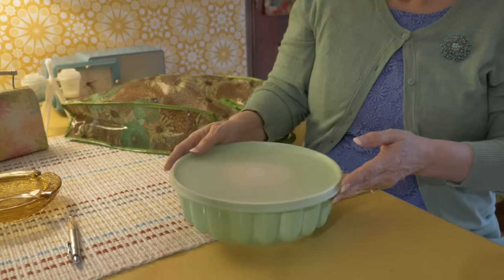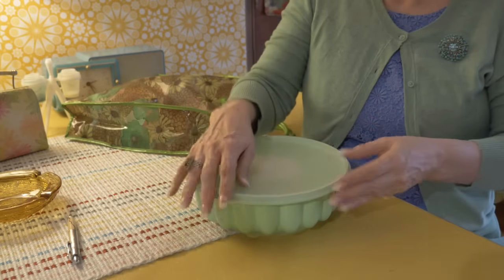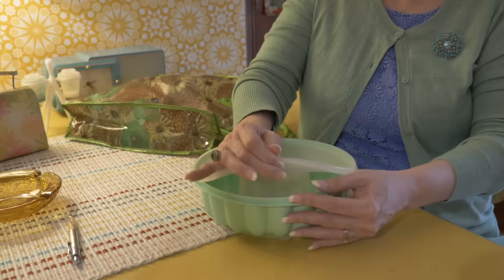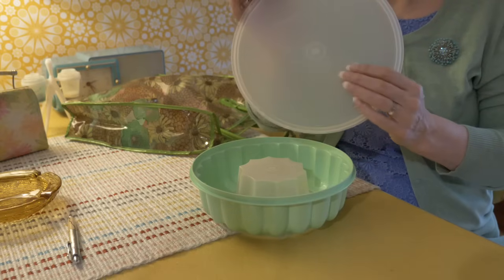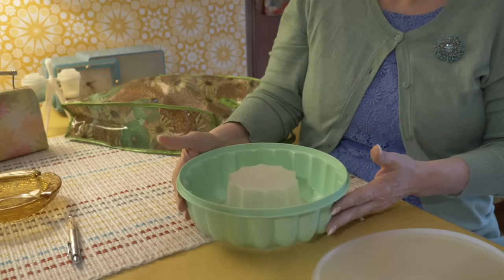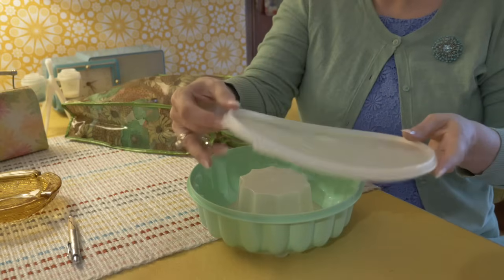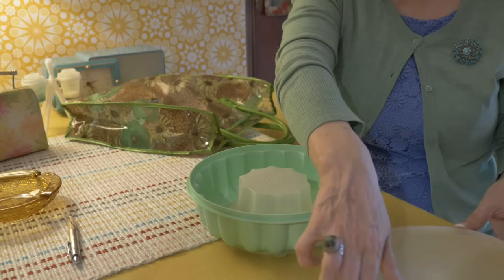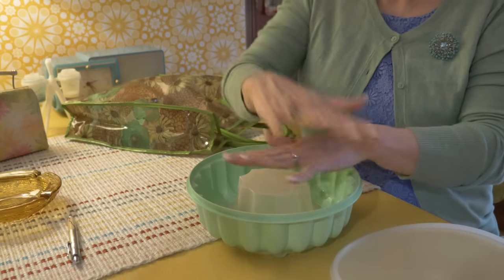So when you're ready, take the top seal off. Let's find our tab right here. And just lift it off just like that. And then take your platter or your plate. Let's pretend that this is the plate. And we're going to gently center the plate on top of the mold. Right now the mold is upside down. The plate is upside down.